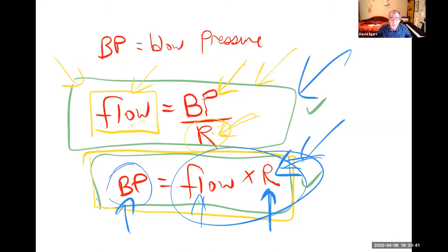Like I said, over this entire week, today and on Wednesday, we'll be coming back to both of these equations when we're trying to understand the relationships between these three parameters. Okie dokie.